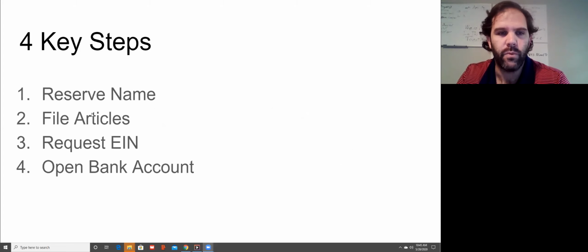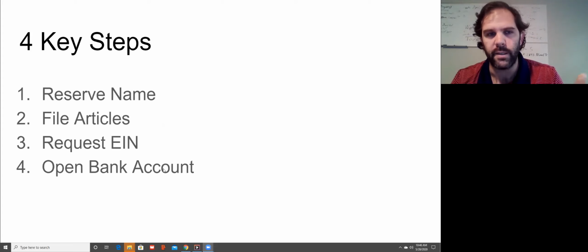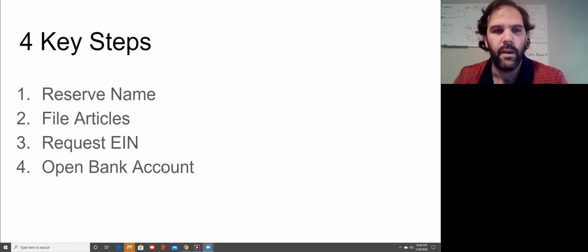So there's 4 steps. Reserve your name with the Alabama Secretary of State. File the Articles of Incorporation with the Alabama Secretary of State, and then go and get an EIN number from the IRS, and then you take all that and you open a bank account. So that right there pretty much lays it out. I'm going to go into more detail, but if you can just follow directions and kind of figure things out, you could take those 4 steps and stop the video right here. But we'll get into it.